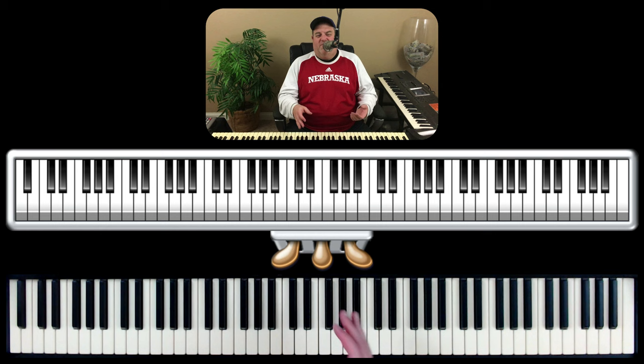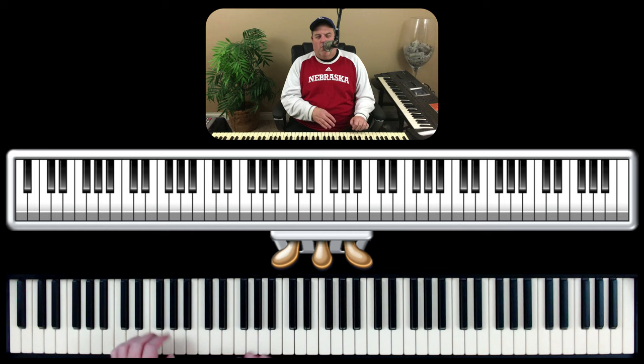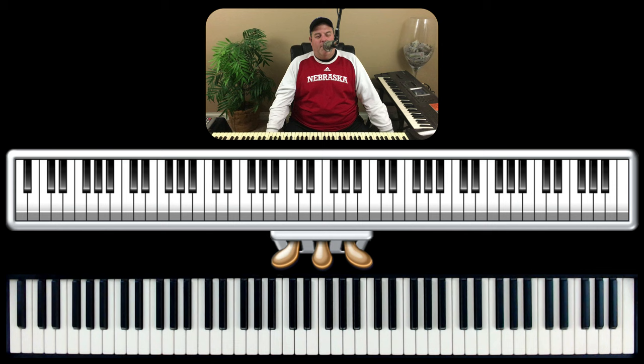And as I say, it helps you build your own ear, your own ability to pick the chords out of a song by ear, because you know what you're looking for. It's going to probably be one of these triads.